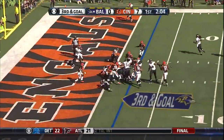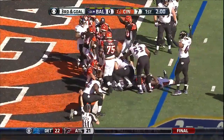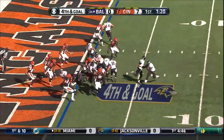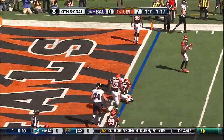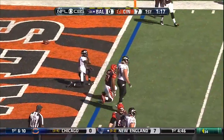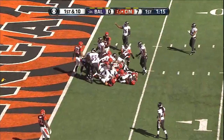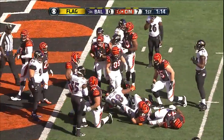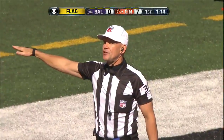Forsett spinning to the goal line and will be marked just short. Throwing, goal line, incomplete. Intended for Kamar Aiken. To the left, Geathers gets up the field, and Flacco wants to get the ball out of his hands quickly. And Aiken can't get his head around quick enough. Offense, number 25. Penalties half the distance to the goal line.